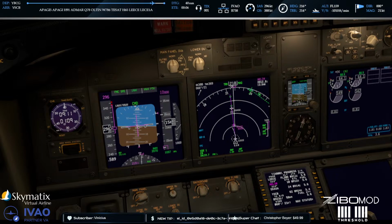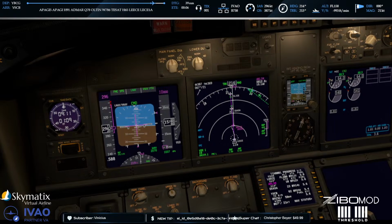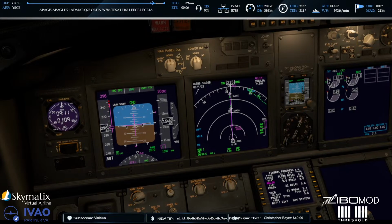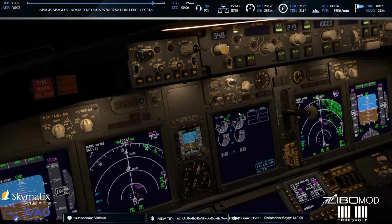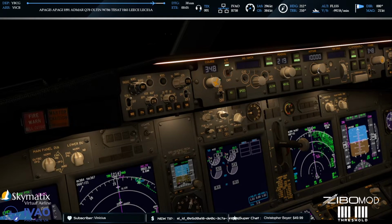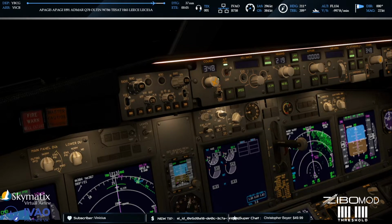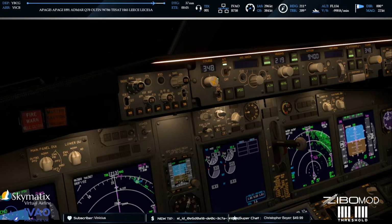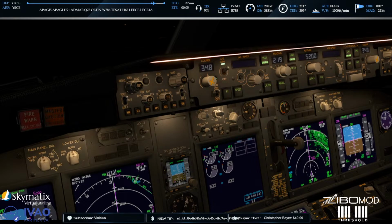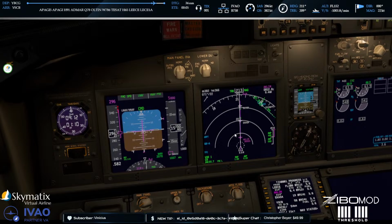Canberra Approach, Skymatix 001, passing 160, going down to 10,000 feet, QNH 1036. Skymatix 001, descend by the star to 5,000, QNH is 1037. Thank you, sir. We're on 37 and going down to 5,000, Skymatix 001. See, then I was early. I was early. Yeah, QNH took a little while to change.